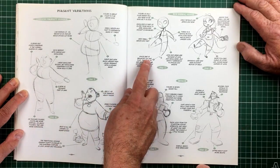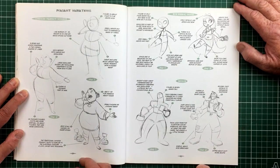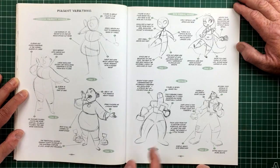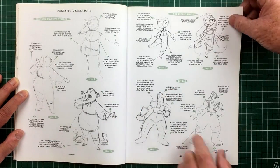Here is a lady, and here is a little girl, little Red Riding Hood on her way to grandma. Then he's got the woodcutter or something, or in this case he's a boxer. Yeah, looks a bit like Gigantor.